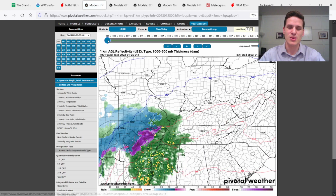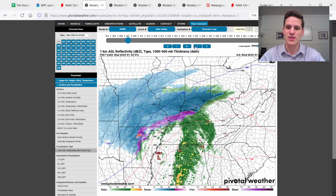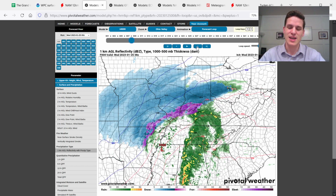We'll hop back to our HRRR. Really, you're not going to be able to drive. I wouldn't test it at all. You can see, again, once we get into that heavy snow, this is 3 a.m. from the onset. We're talking about snowfall rates of around an inch per hour here.